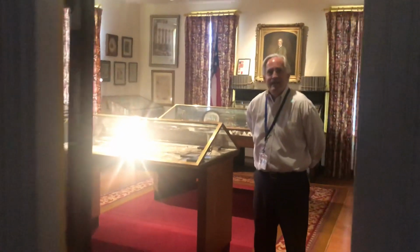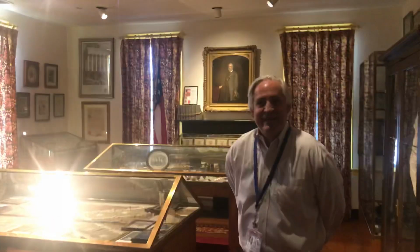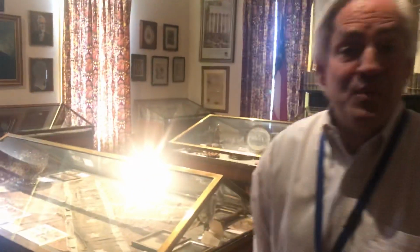We're upstairs here at the White House of the Confederacy with Dr. Wieland. He's going to tell us about this room. Well, this is the relic room, and it's an interesting collection of a number of the personal items. Throughout the house, we have a lot of furniture, not all of it Davis's, but in the relic room, we see the personal side of Davis.